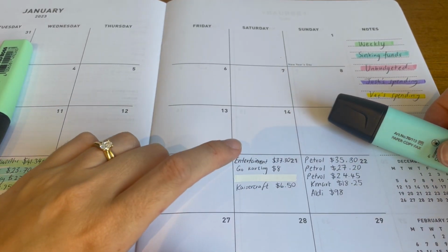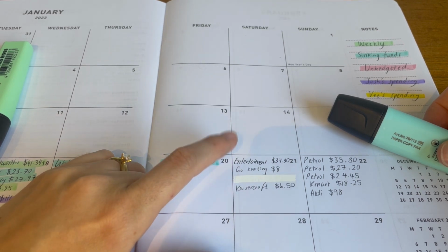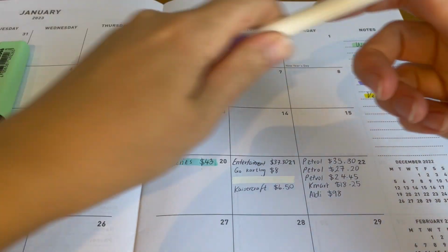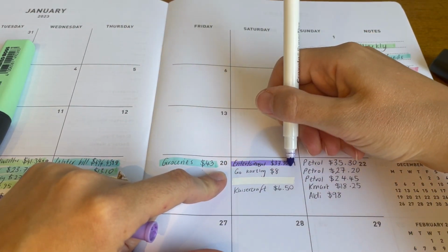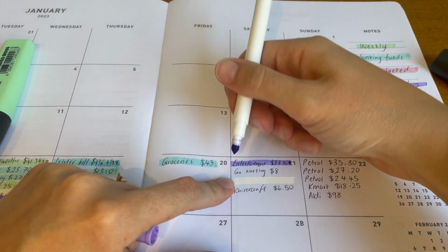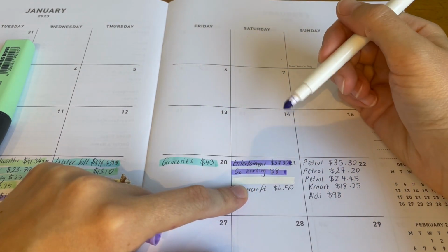Saturday. So Saturday, the first one was entertainment, $37.30, and that was also out of Josh's spending, which he's paid back, as well as the go-karting for $8. That was paid back. That was part of his sort of birthday thing.